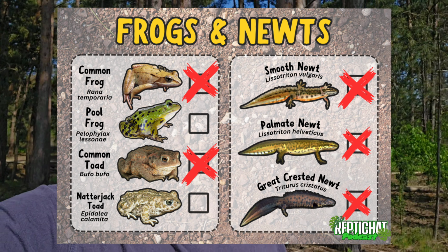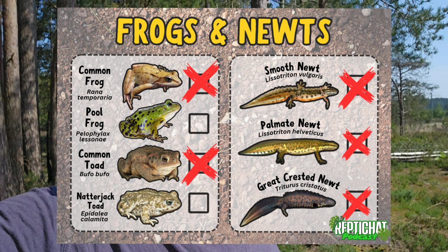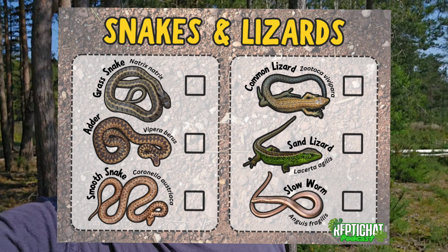Video continuity. Obviously I have less hair than the last clip. That's because it's about 3 weeks since we found Pallet, the Great Crested Newt. So let's do a quick update on where we're at. On screen now you can see I found all 3 species of newt in the UK. We've got 1 frog and 1 toad, and there's 1 frog and 1 toad left to find, and no reptiles.